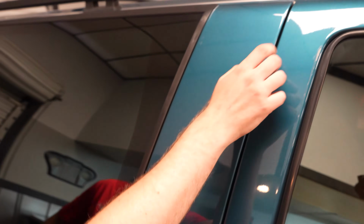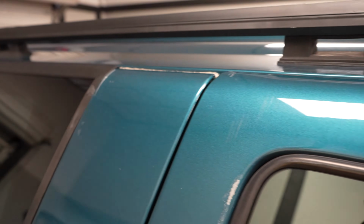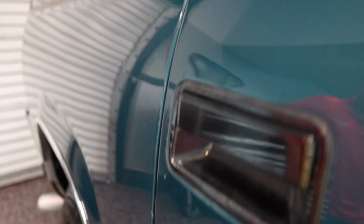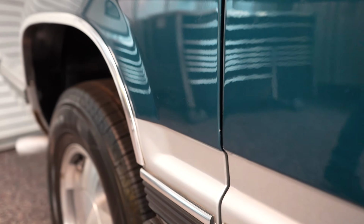So up here, you got faint scratches. Again, if you're not in the right lighting, you're not going to see it. Camera probably won't even pick it up. Some scuff marks right here. And then, yeah, all the way down. Perfect. Real good body. Let's open up that rear door.